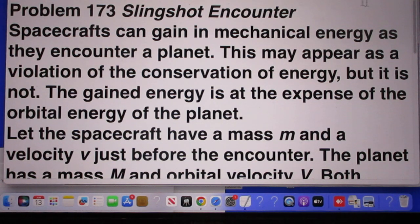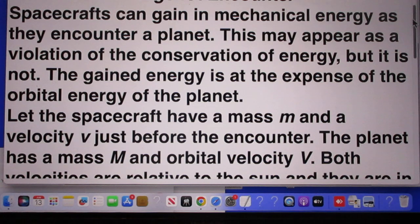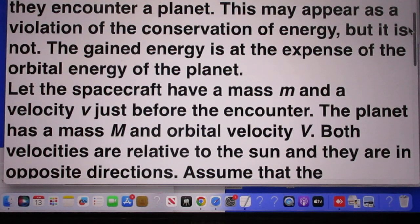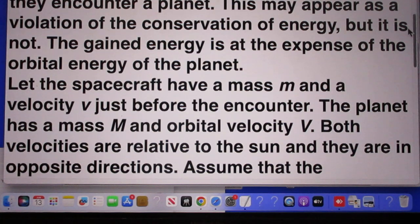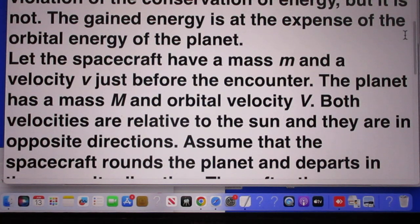All right, so let's read with me. Spacecraft can gain in mechanical energy as they encounter a planet. This may appear as a violation of the conservation of energy, but it is not. The gained energy is at the expense of the orbital energy of the planet. So think about this for a minute. The planet goes around the sun, has an orbital energy, kinetic energy, and at the expense of that energy, the spacecraft can increase its energy.